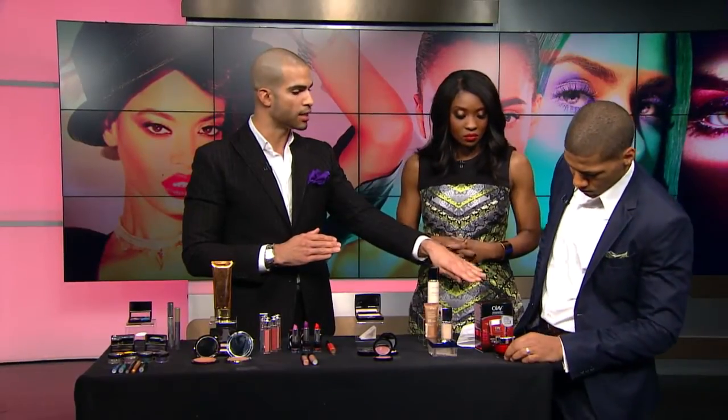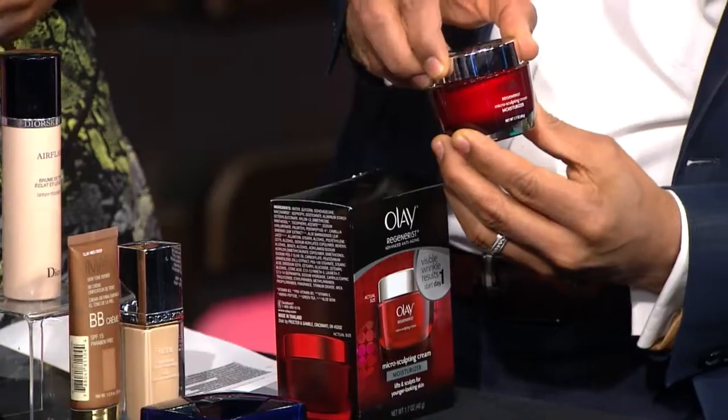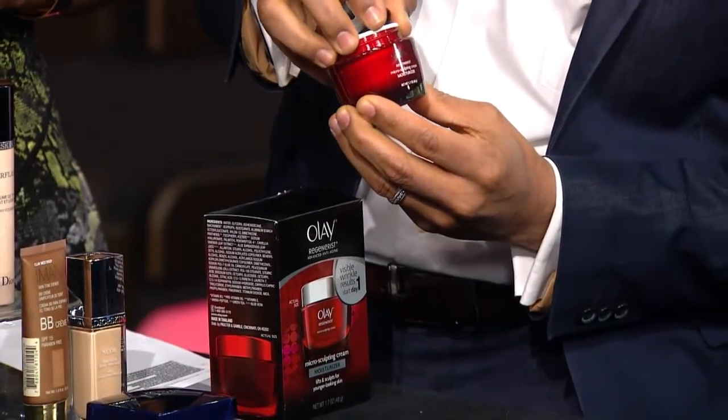Let's start with skin. Yes, because in the summer months it's always different than the winter months. So you might want to tone down the amount of moisturizer that you use, something a little more sheer. Olay has a great Regenerist line, and it's really easy to use. It's a really great price point. You can get it at your local Duane Reade or CVS, yes, or wherever you have that.